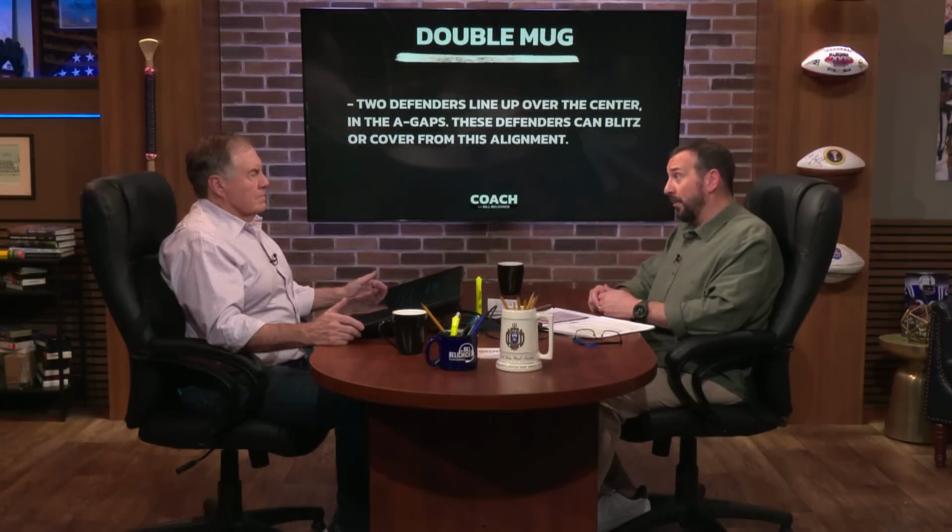Teams use a lot of double mug. They can use it with zone coverage, man coverage. They can bring all 6 or more guys at the line of scrimmage. They can drop guys out. We've seen a little bit of an uptick, really, with the double mug look with pressure, with guys actually coming in the rush, not just dropping out into coverage. And it's kind of bothering some of the young quarterbacks right now.